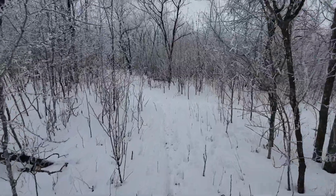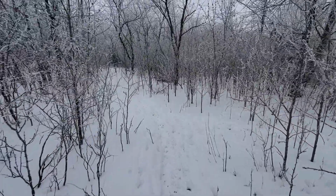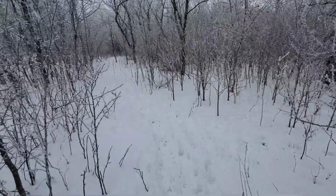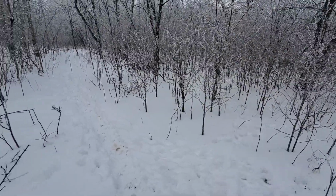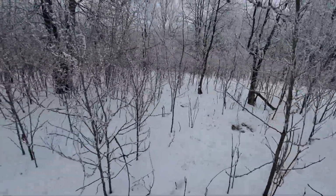I mean, I cut travel corridors in many different ways. Post logging here, I have a lot of travel corridor work I need to do just to clean up the trash. When you have a lot of down stuff, you just cut that junk back, and the deer are going to use it. I already see a couple of deer beds back over there.